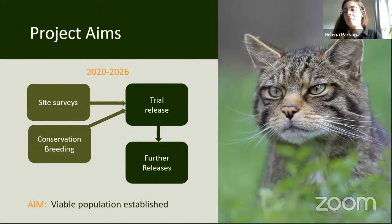So what are we planning to do? The project has two main elements to it, which is our pre-release work, so before we release any cats, and our post-release work. At the moment, we're very much in the pre-release phase of our project. This pre-release phase will occur before we release any wildcat, and there are two strands of work. The first is to check that the areas that we want to release cats in are suitable. And the second is conservation breeding, so making sure that the cats that we want to release are prepared for a life in the wild.